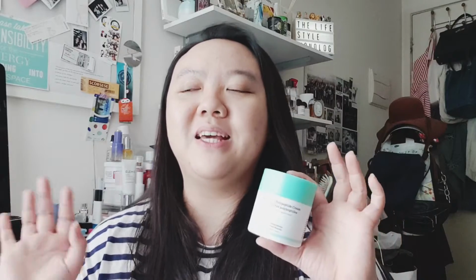The next one that I added recently, because I ran out of my Youth to the People cream, is the Drunk Elephant Protini Polypeptide Cream. We cannot get this in Australia, so I asked one of my cousins to purchase it for me from overseas. I finished the Youth to the People cream, so that's why I swapped to this one. It's actually a really light cream, which I really like.